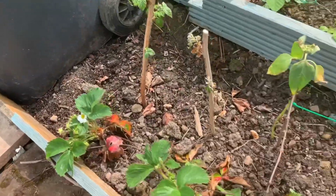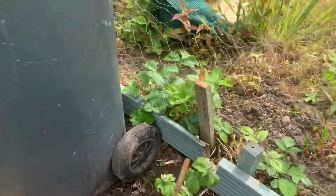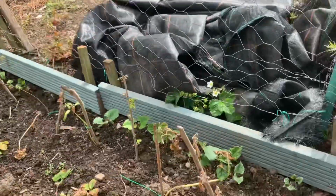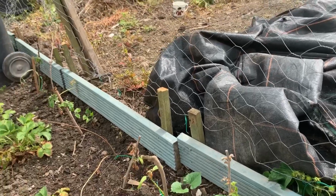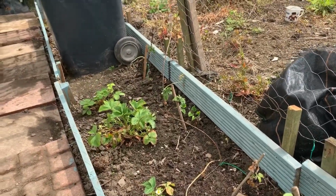More strawberry plants. I planted strawberry plants in front, raspberry canes behind, and then runner beans behind them. I'm making use of the space that I've got. And then the same goes down here, runner beans at the back, and then strawberries and raspberry canes on my plot.